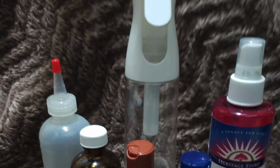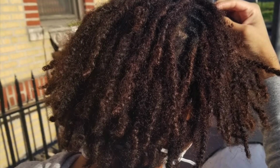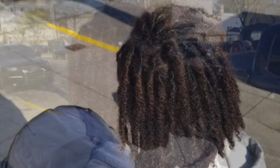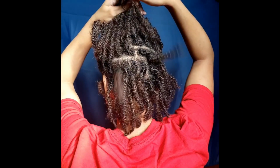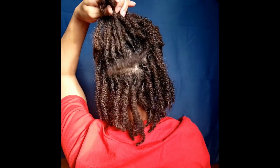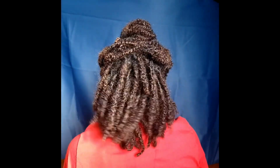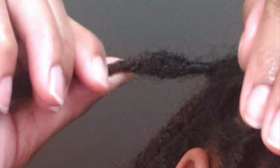These are the products that I used since day one and I'm still using them. This is 1 week after I retwisted my hair with flaxseed gel. May 6th, just showing some budding that's going on.